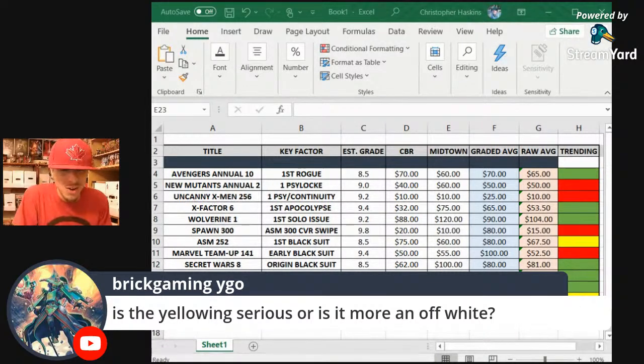Brick Gaming, what's going on? He says, is the yellowing serious or is it more an off-white? That's a good question.